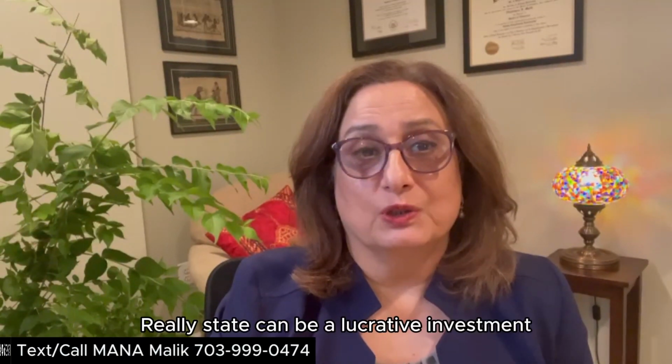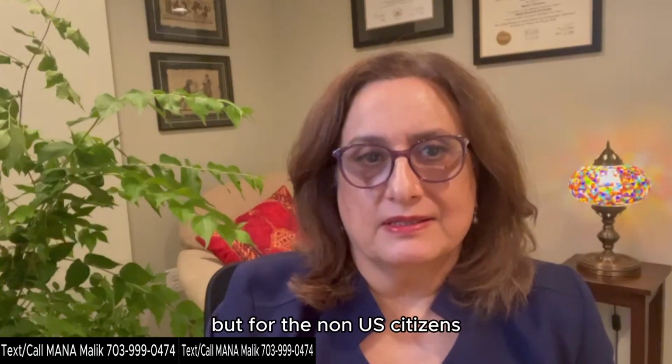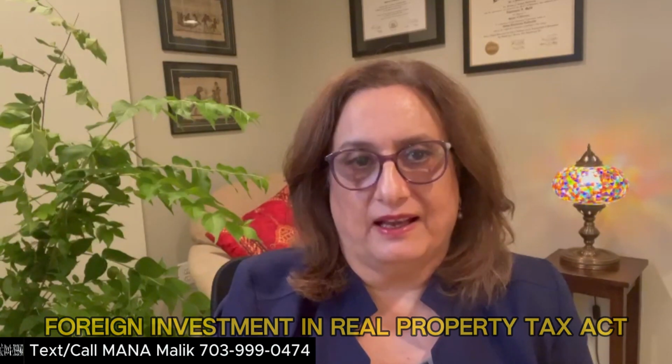Real estate can be a lucrative investment whether you're buying or selling a property in the United States. But for non-US citizens, there's an important regulation you need to be aware of. It's called FIRPTA. And today we're going to talk about FIRPTA, the Foreign Investment in Real Property Tax Act.